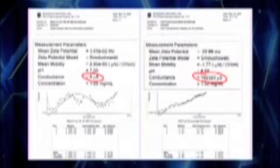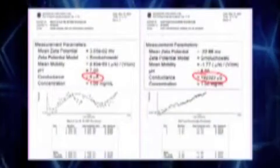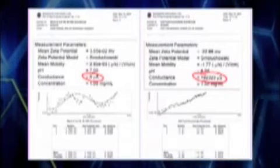This middle area here, you're looking at basically the glass of water, and you're looking at a very, very unstable environment. This is very rare for water, especially for distilled water, but that shows you how accurate their testing equipment is. On the right, this is the same glass of water after they've added 8 drops of Cellfood. You can see how much more stable an environment Cellfood provides. So let's get into the testing.